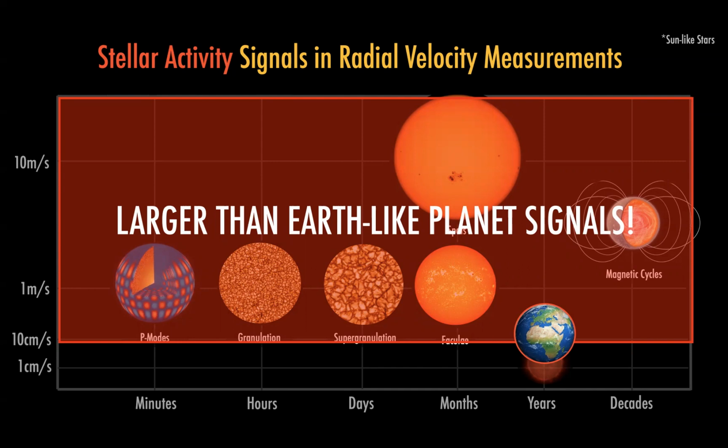And you'll also notice that these happen at different time scales. And so if your observations are not sampling all of these time scales adequately, you won't be able to characterize those signals well. To complicate things further, these signals are also not constant over time. So for example, the spot pattern of a star changes over time. And so it matters when you look at the star, what kind of activity pattern you see.